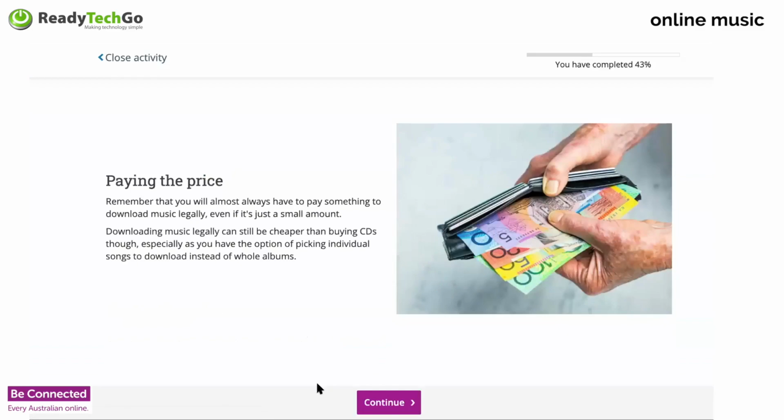So remember that you will have to pay something. Downloading music legally can be cheaper than actually buying CDs. This is one of the things that's really interesting. A CD might cost you $24.99 at the shops, but you might actually be able to get it for about $12 on a streaming service. It depends on the streaming service, because sometimes you'll get a better deal for an album than just buying individual songs off the album. So sometimes you will get a better deal on a streaming service.